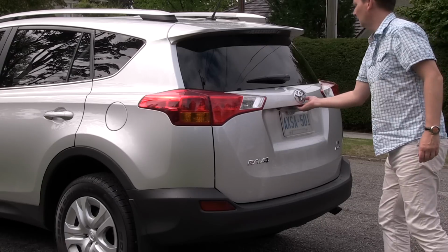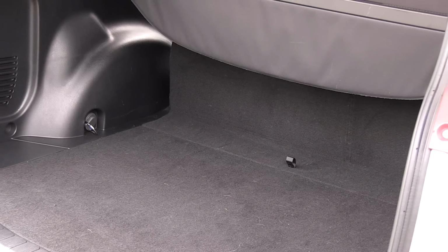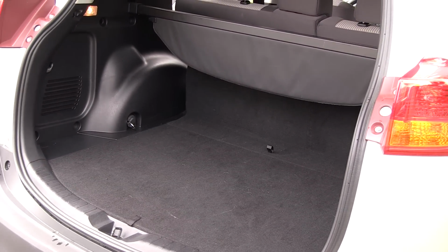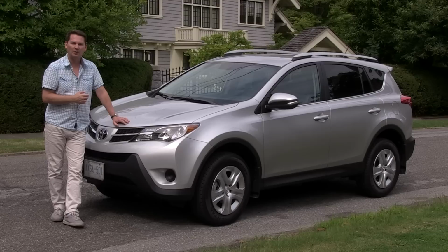The cargo hatch at the back, my wife found a little hard to lift and to close. I think it's more of a function that she's used to having a power tailgate, but that's something that you want to check out if you're a woman that's trying one of these vehicles to see if you find the tailgate a little bit too heavy.